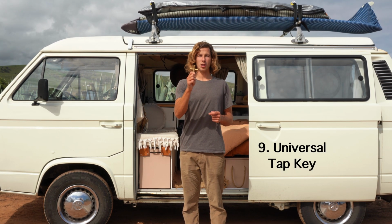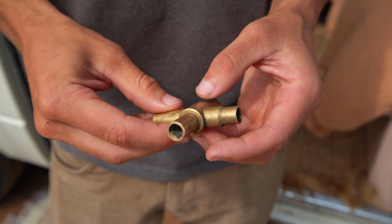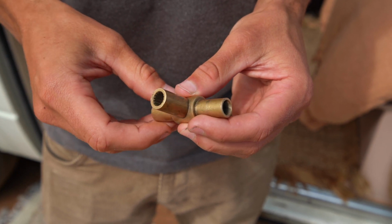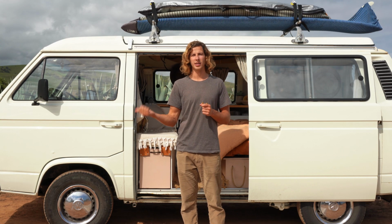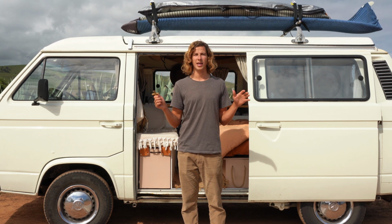Number 9 is this beautiful little thing. It's basically a little tap key. So it's got 4 little fittings, hence the 4 prongs, that basically mean you can access taps that the handles have been removed from. Now I'm not too sure what they're like in other countries, but in Australia a lot of taps have the handles removed from them, so only councilmen can access them. However, this little guy gives you access to absolutely everything.